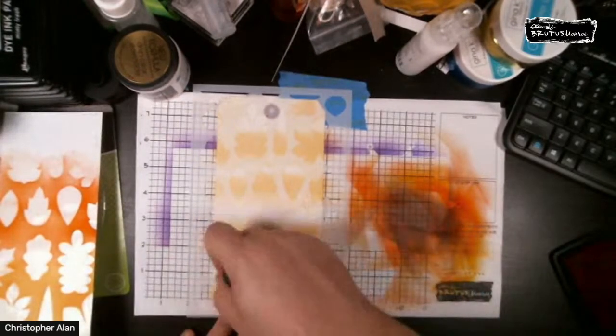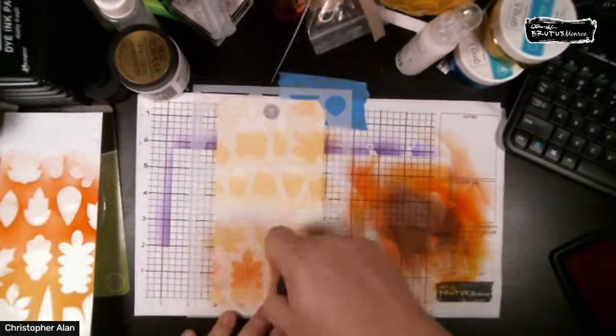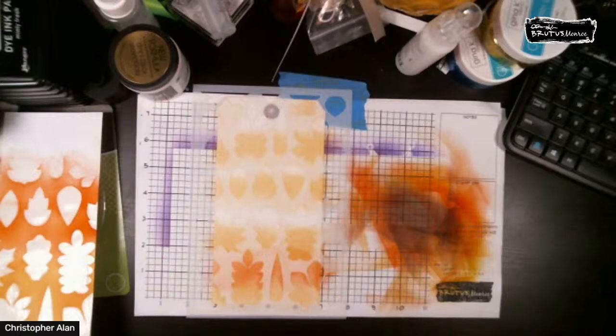All right, so now we're just going to go in and add a little bit of color. Because again, remember, we're just shading.